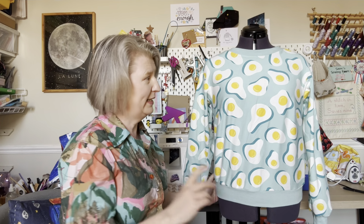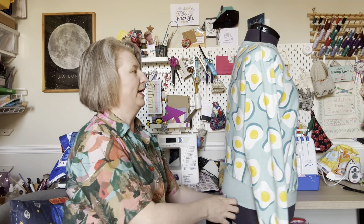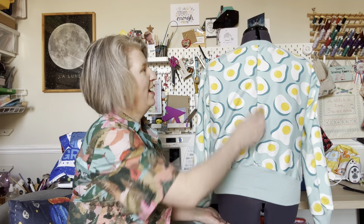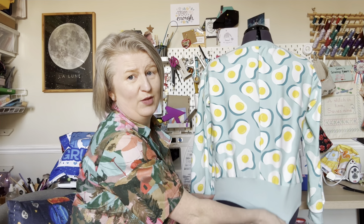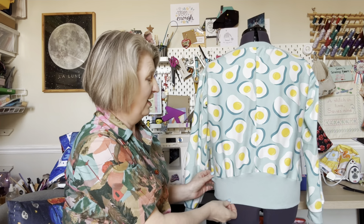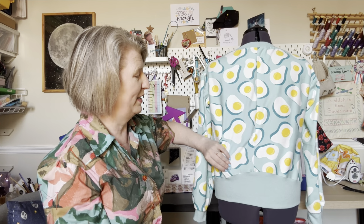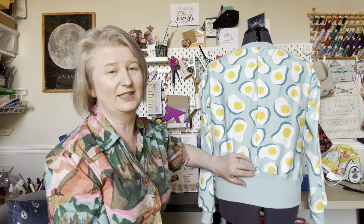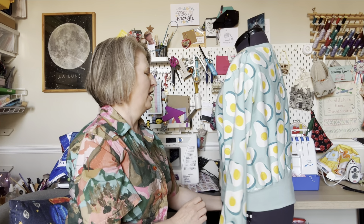Now there was one little thing. Because I was getting it out of such a small amount of fabric, as you can see, I have got a seam down the back. Does it bother me? No, not really. So yeah, I had to cut the back piece rather than cut it on the fold. I had to cut it in two pieces, but that was just because I had such a small amount of fabric.